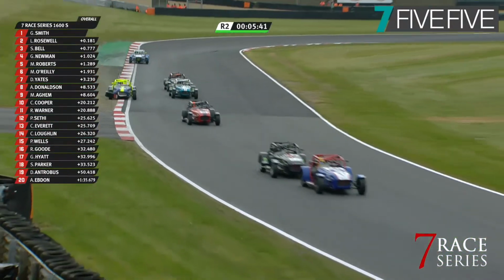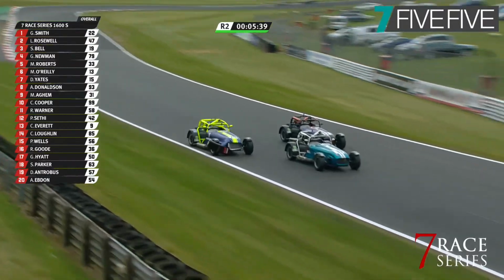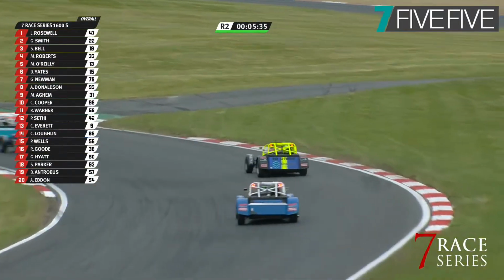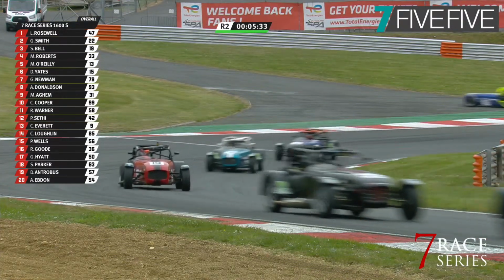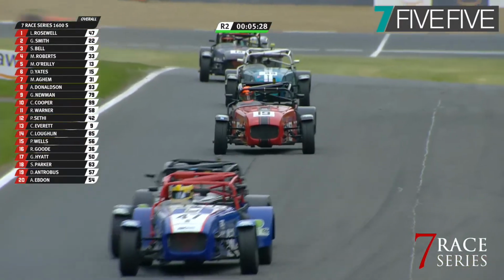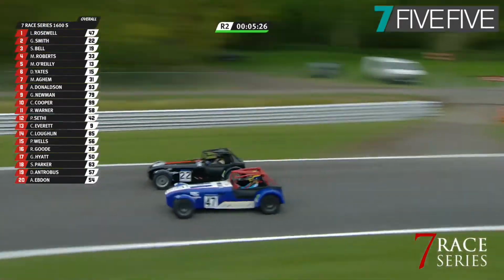Stuart Bell has shed a wheel arch. Look, and it's got caught round the front of Jeff Newman's car. So there, acting as an air brake, his pace is radically affected. That's one way of stopping the opposition, isn't it? Sort of Dick Dastardly move, that. Jeff Newman goes for the pit lane to try to get rid of that wheel arch, but that's massive frustration. It's not even his, and it's caught around his front wheel.